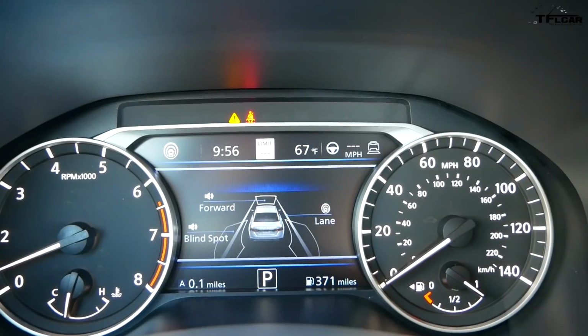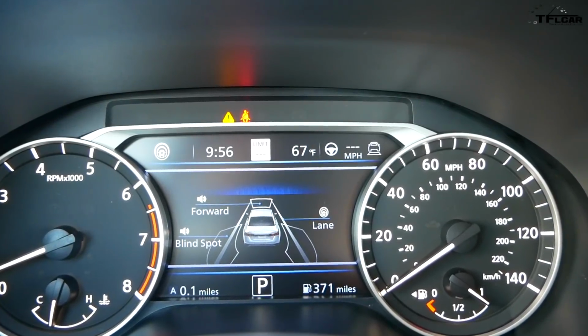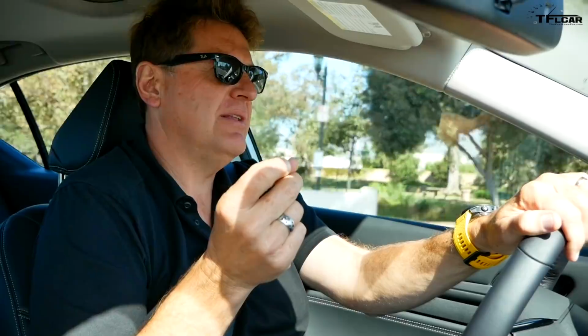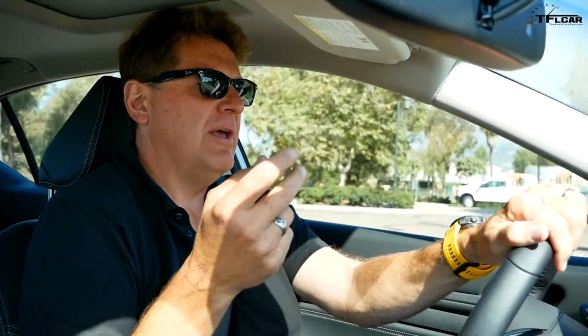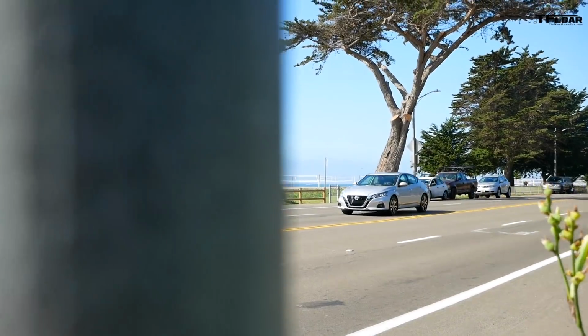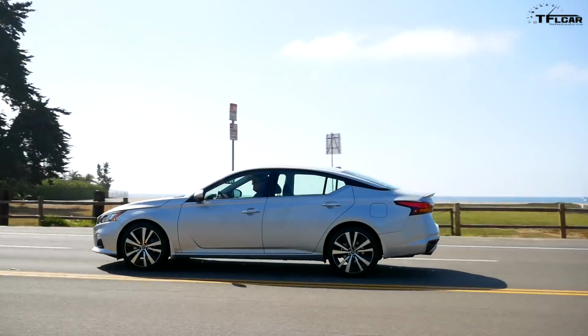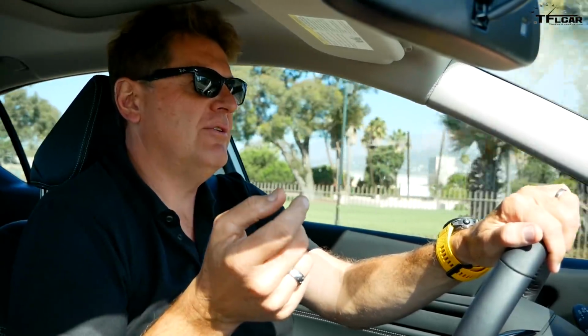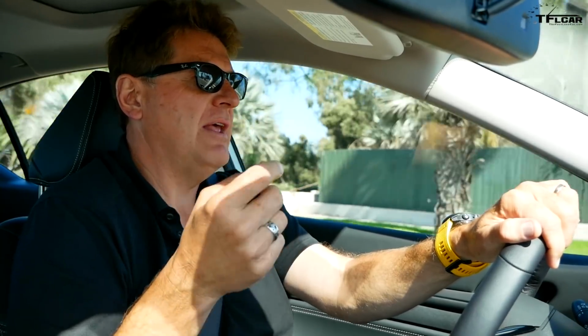Not only do you get all the new safety tech, but now with the addition of all-wheel drive, which is basically based on the system that's in the Murano and Rogue. In other words, a system that sends power basically to the rear wheels when the front wheels start to slip. You get the confidence of having a vehicle that is, especially if you live in Colorado, both a summer and a winter car.